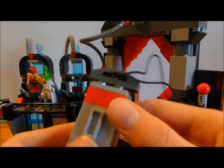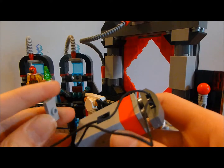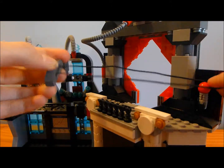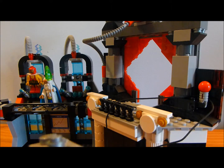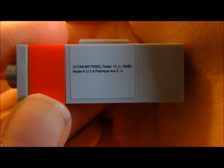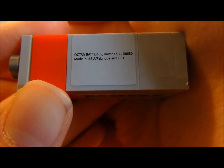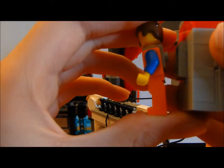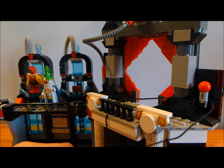But here is the battery. Basically everything is attached through this piece. And this is the assembly that holds the string on. So I'm going to put that there. It's a really long string. But here's the battery. It's got this sticker that says battery. And then on the side it has this sticker which says octane batteries. If I could get it to focus for you. Okay, octane batteries, tower 15 LL 56680, made in USA, Fabrique Ox EU. So that's cool. But basically, this is the only set where it tells you to put something else on Emmett's back besides the piece of resistance. So yeah, that's nifty and all.